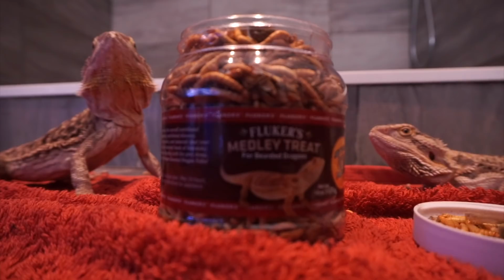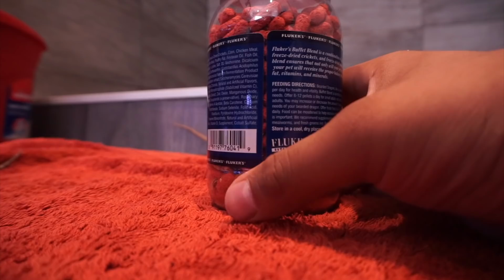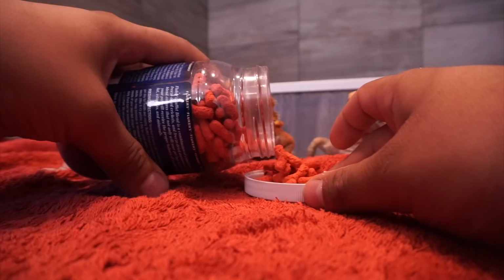Let's go. Okay, so up next we have this buffet blend for adult bearded dragons. As you can see, this is the one that had a whole bunch of ingredients, and it doesn't even look natural. It looks like cereal for bearded dragons. So let's see if any of my reptiles want to eat this. It actually looks like Cheetos. I'm not going to lie, I would probably eat this.